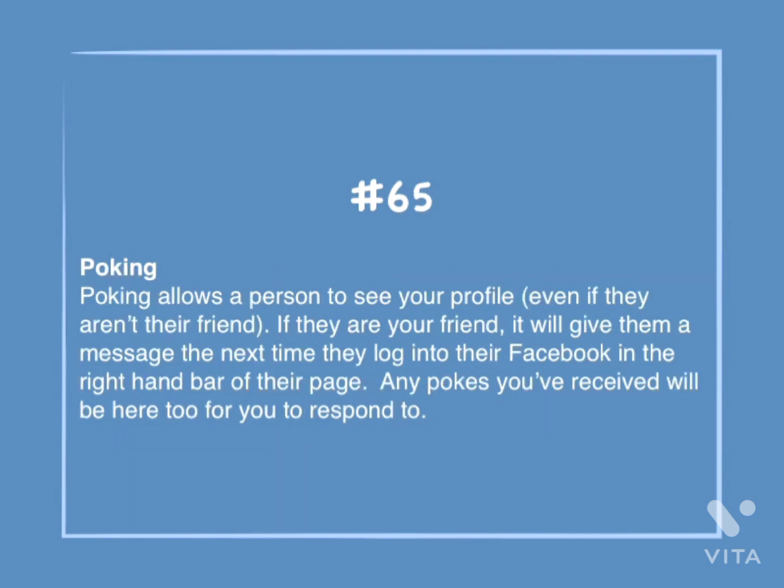Number 65, poking. Poking allows a person to see your profile, even if they aren't your friend. If they are your friend, it will give them a message the next time they log into Facebook, in the right-hand bar of the page. Any pokes you've received will be here too for you to respond to.